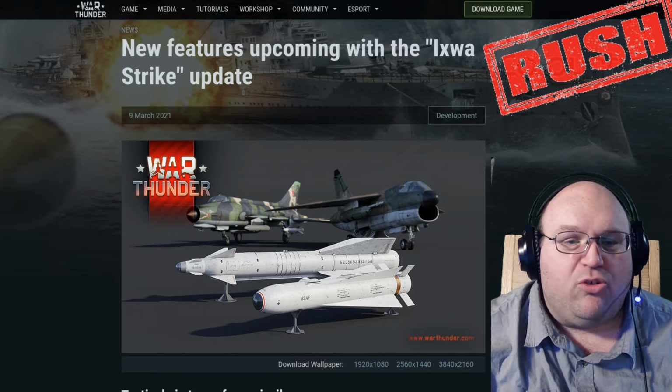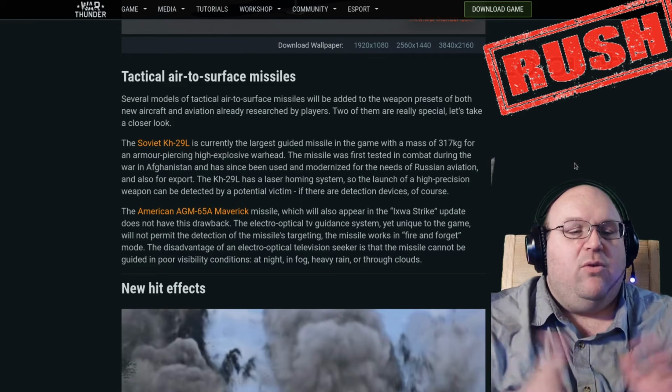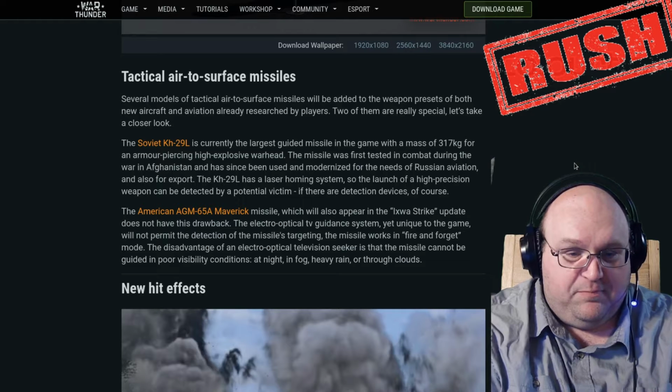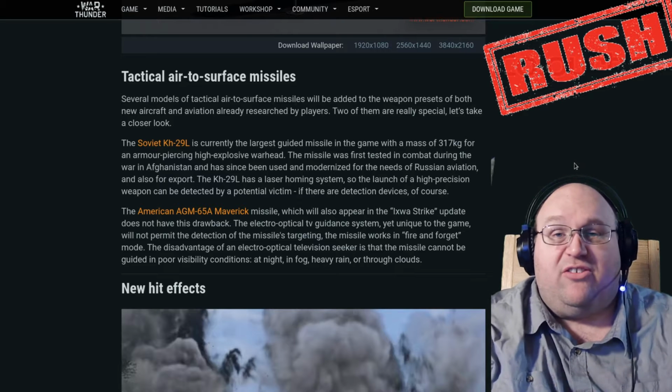And the next one is they're quickly reviewing some of the new features coming into the Ixwa Strike. For instance, there are tactical air-to-surface missiles. We've already discussed the Soviet KH-29L. Basically it's the big one. It's the big kahuna. And this guy can catch you with a laser homing system.